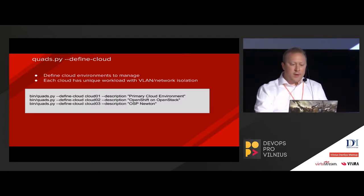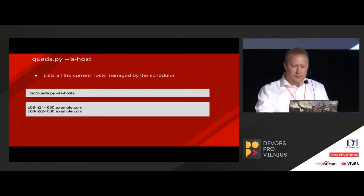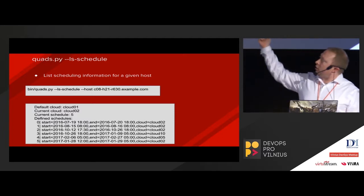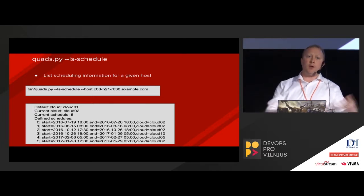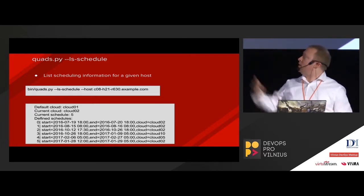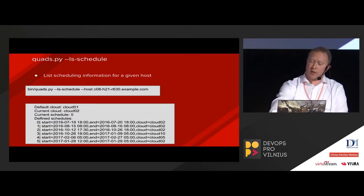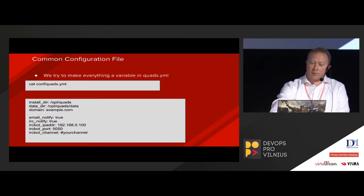I have some CLI commands here for quads. I'm not going to really go through them because they're all up on our GitHub in the documentation. The one that I want to zone in on, though, is ls schedule. So we talked about metadata per server. Each server has its own metadata associated with it. This is an example of that. We see the current cloud that it's actually participating in. We see the default cloud, which is where it will spin down and move to if it doesn't have a following work assignment. And then we see the list of past, current, and future schedules that this machine will participate in.